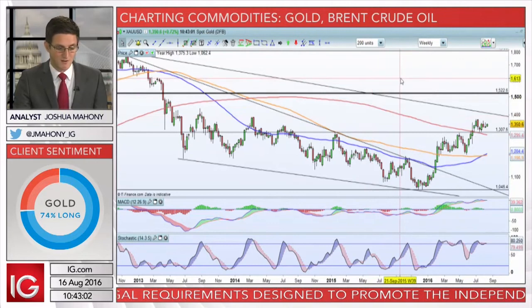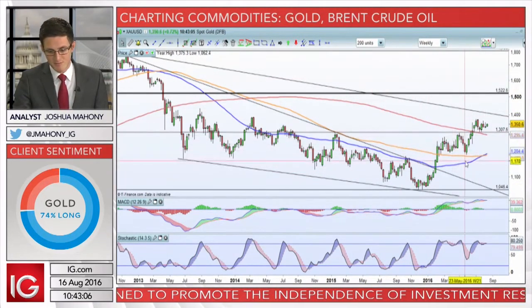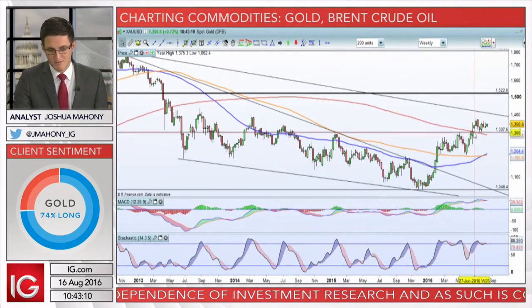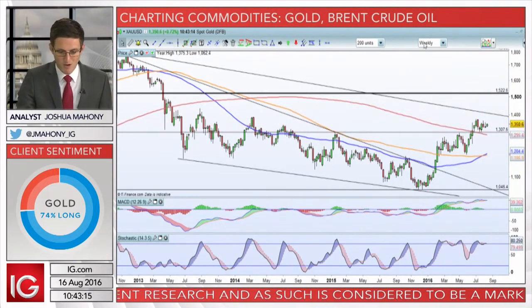Nevertheless, this is a weekly time frame for gold. You can see we had this wedge breakout towards the upside, a broadening formation from that. We rallied up above this 1307 key swing high from back in January 2015, used that as a new support. So we're expecting another leg higher from where we are at the moment.